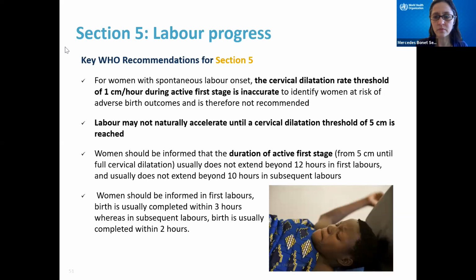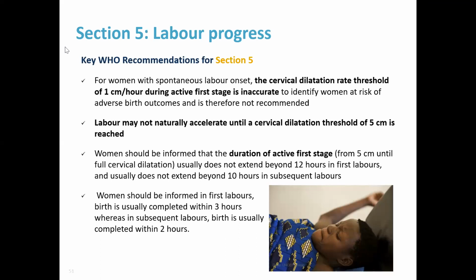Well, you have said it all, but on section 5, when we later find the WHO recommendation for this, labor may not naturally accelerate until a cervical dilatation threshold of 5 is reached. So if people go back and refer to the WHO recommendations of 2018, they will see the reasons why it has changed. That's all. Thank you very much. Veronica, do you want to add anything? No, I think it was covered.